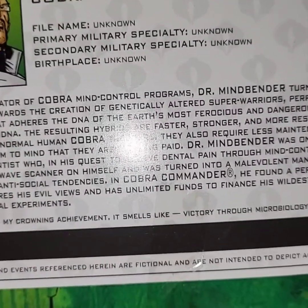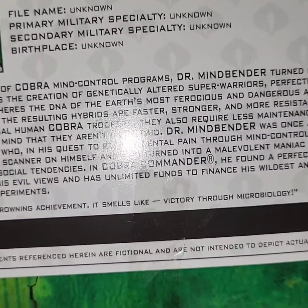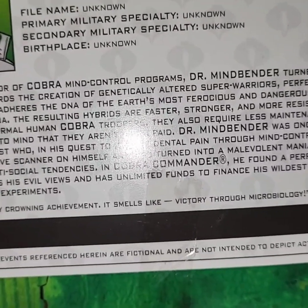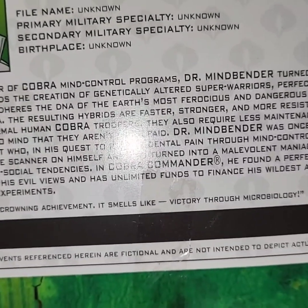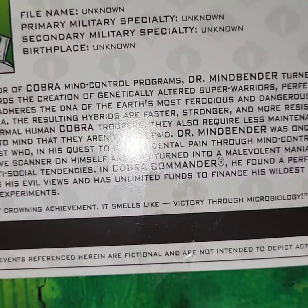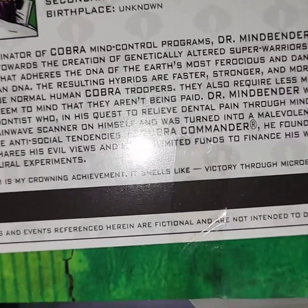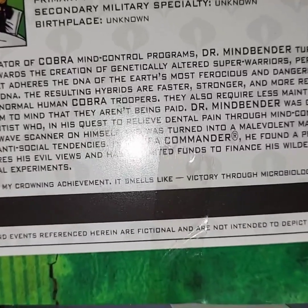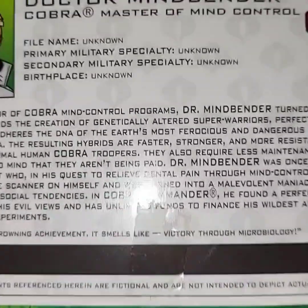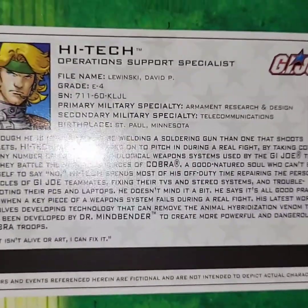In Cobra Commander, he found a perfect patron who shares his evil views and his unlimited funds to finance his wildest and most unnatural experiments. Venom is my crowning achievement. It smells like victory through microbiology. Now let's go ahead and read about High Tech.